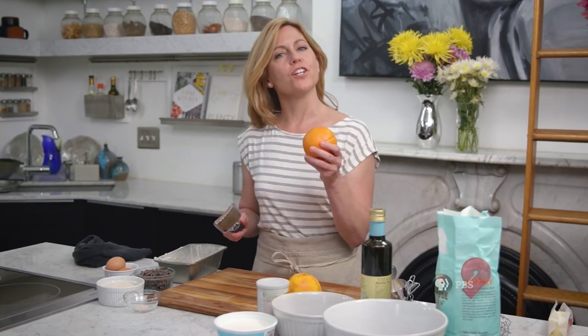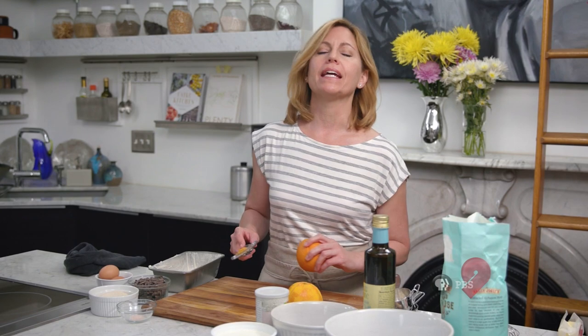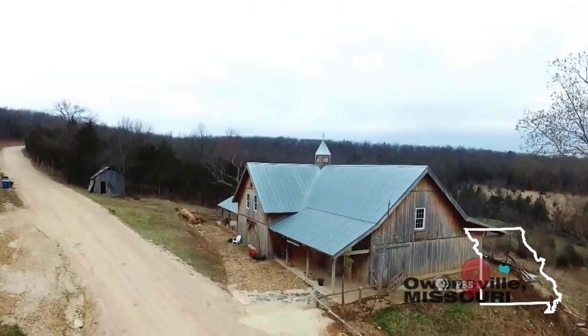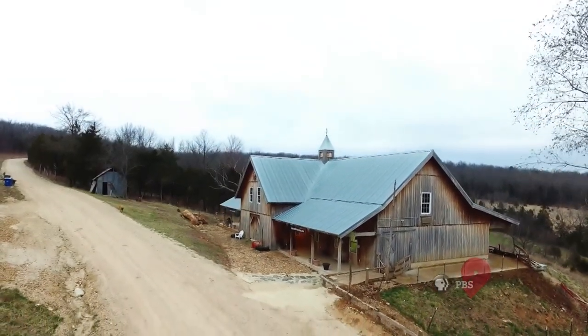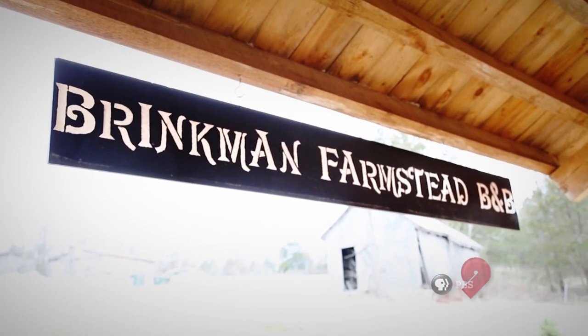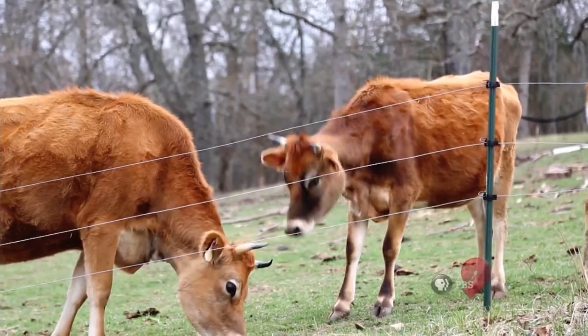All right, I'm gonna finish up this second orange, and while I do that, head with me over to Cool Cow Creamery. They're making some amazing Gouda-style cheeses, and they have a pig named Wilbur. We drove down a gorgeous, windy 2.5 mile gravel road to come here, the Brinkman Farmstead, where Cool Cow Cheese is made. I don't have to wear a hairnet this time, which is lovely.